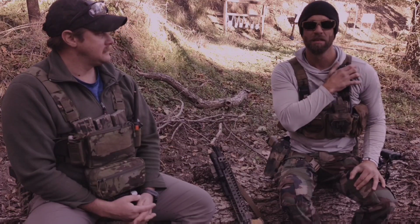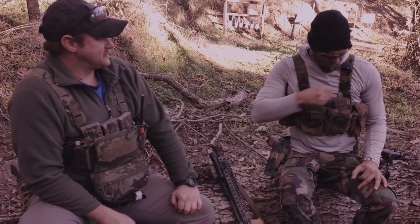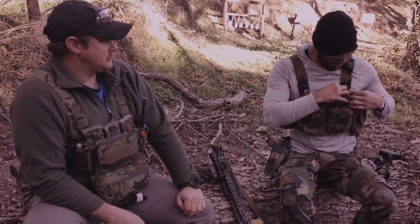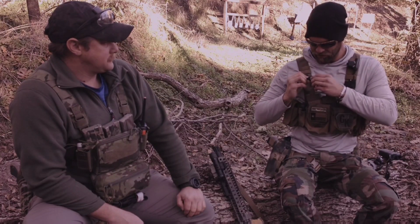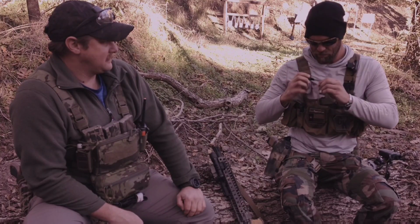My PTT that I run to the actual radio. Push the top. Yeah, I've got that up here. Dummy cords hooked to this, and then I've got my lens cloth hooked up over here. Yeah, that's always nice to have.